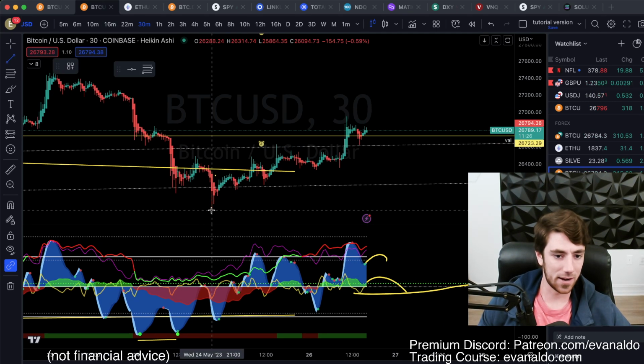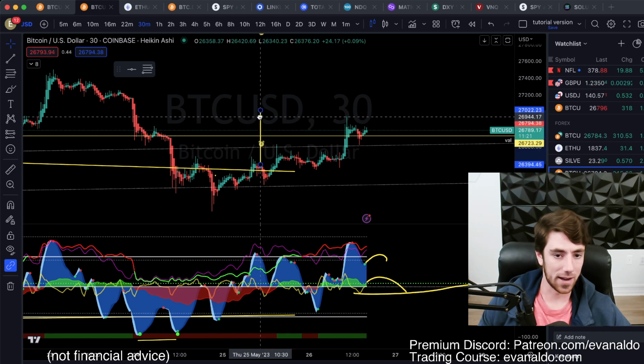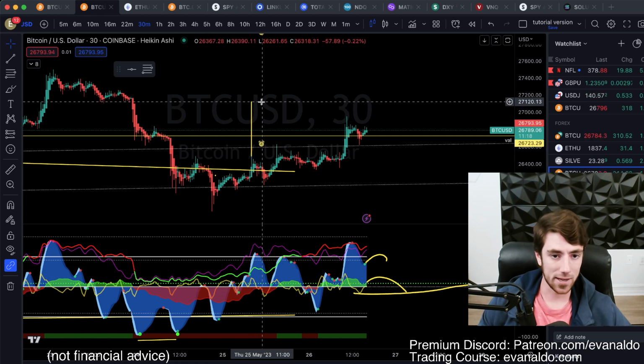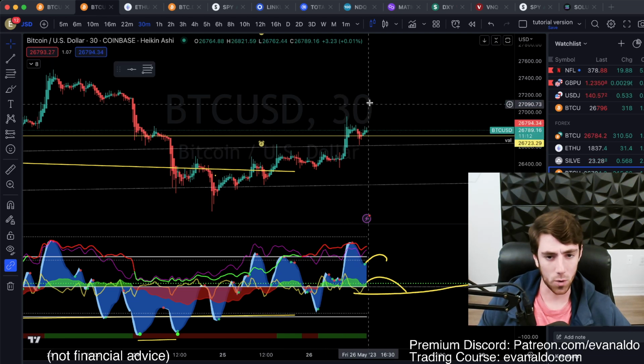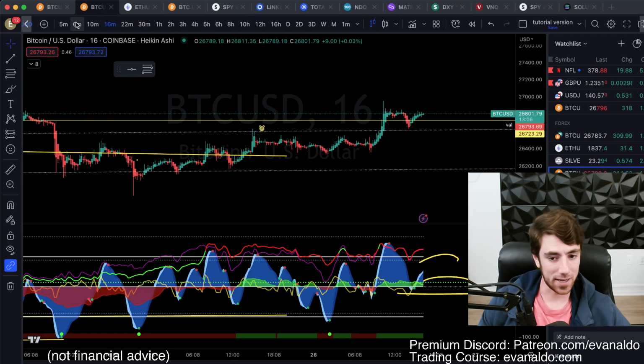Also, if you take a more liberal technical target out of this wedge or reverse head and shoulders, yeah, 27.1, around there. If this is a bull pennant or bull flag forming, it would be around there too, around that area as well. So that's what I'm looking at right there, potentially that area.